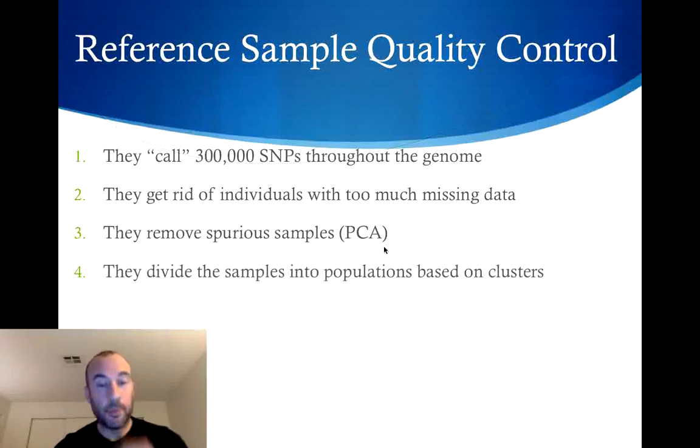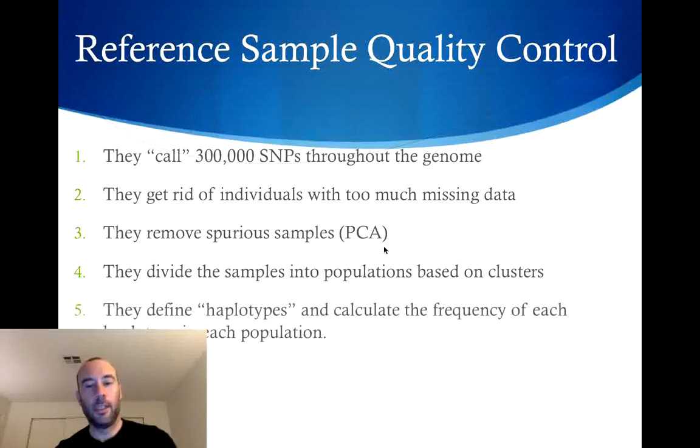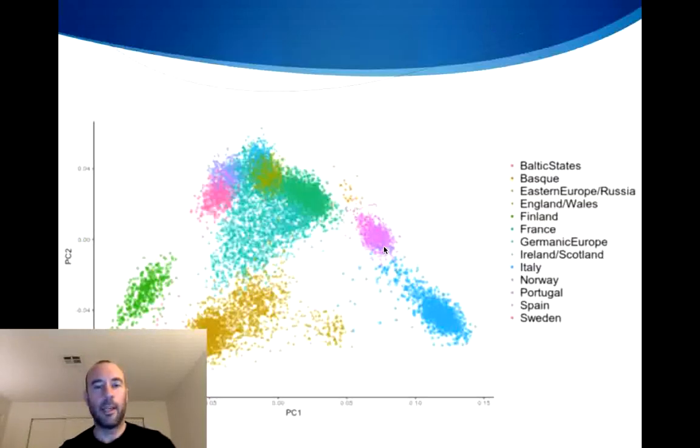They divide their samples into populations based on clusters. So let me go back here for a second. They might look at this data and color code it based on where these people say they and their families are from, right? And some of them are pretty well-defined clusters. Like here, I suppose this looks like it's Finland. Okay, so boom, Finnish population. It's distinctive enough from the rest of Europe that it clusters nicely. And so we feel confident that if somebody has a good amount of Finnish ancestry, we could correctly assign that to them. So that's a cluster.